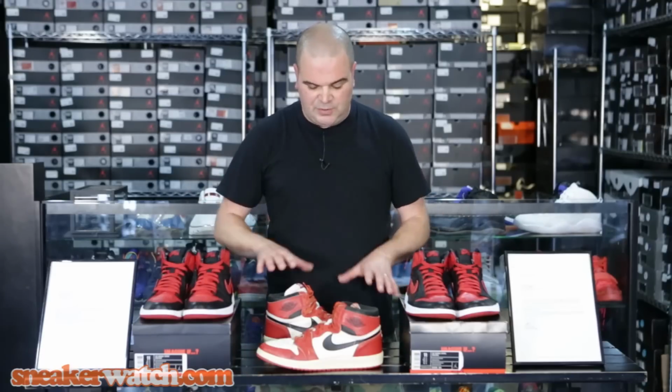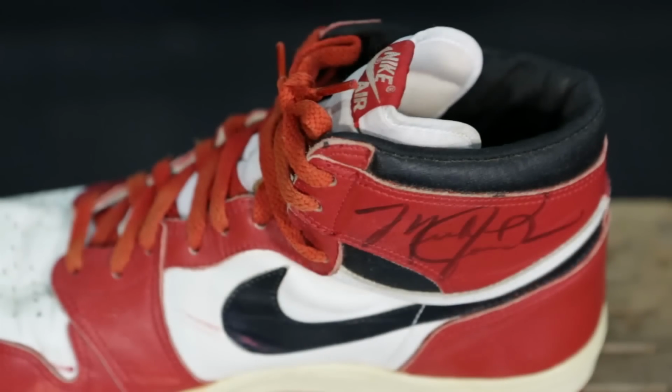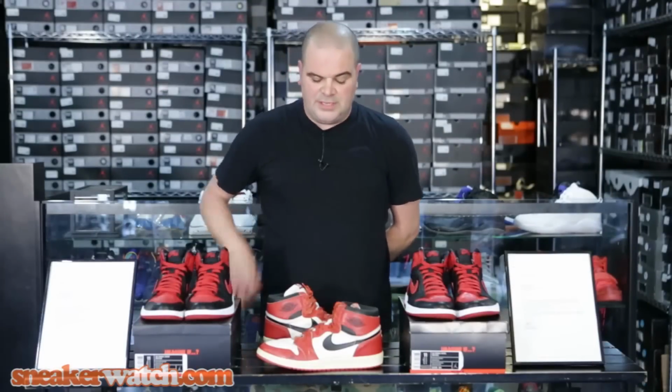In between these shoes is a pair of game worn and autographed Air Jordan 1s. You can see the autograph right here. So Michael Jordan wore these right when they got released? These are game worn and signed Air Jordan 1s from back in the day. They're dated 1985 on here.